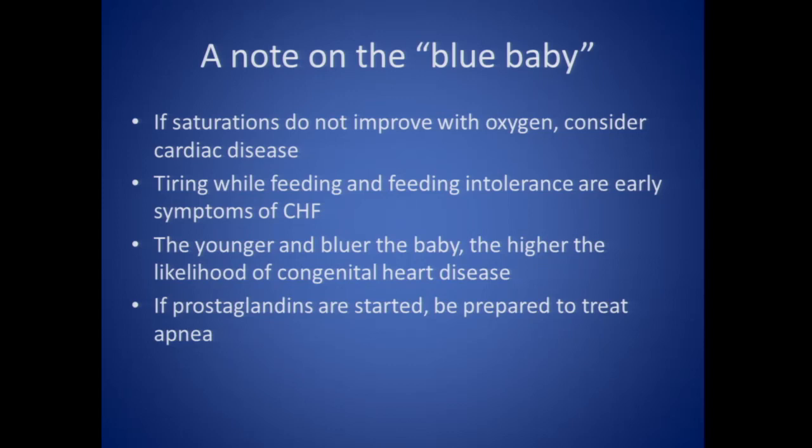Tiring while feeding and feeding intolerance are early symptoms of congestive heart failure. Babies in congestive heart failure have a very tough time eating, okay, because they're trying to breathe. The younger and bluer the kid, the higher the likelihood of congenital heart disease. If a kid's 2 weeks old and he's really blue, he's probably got congenital heart disease.